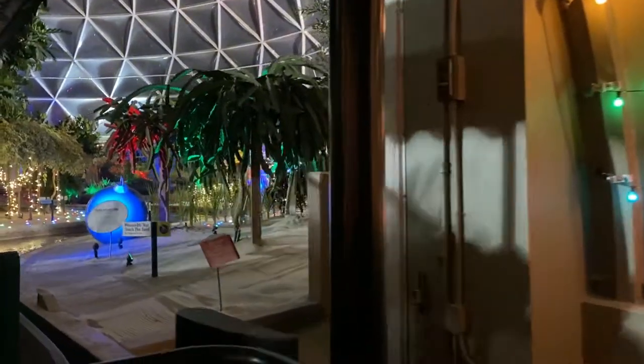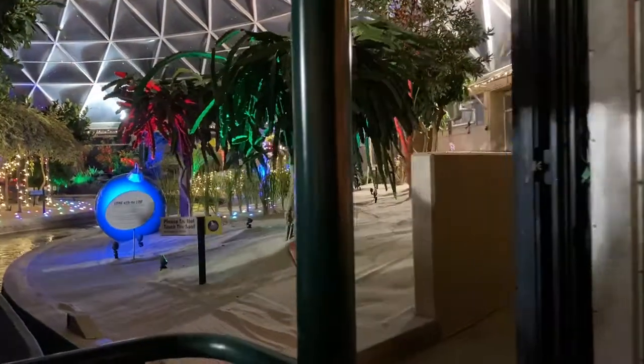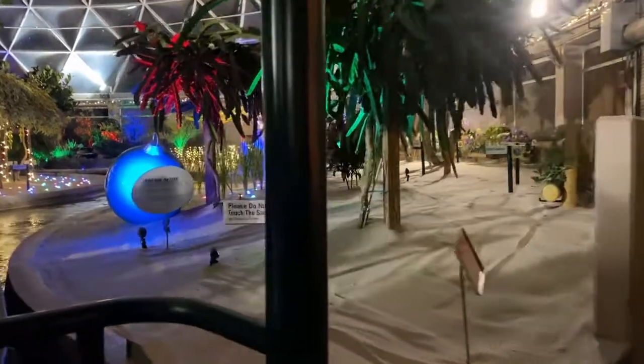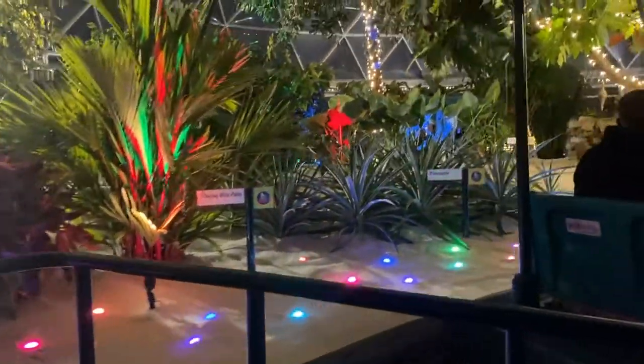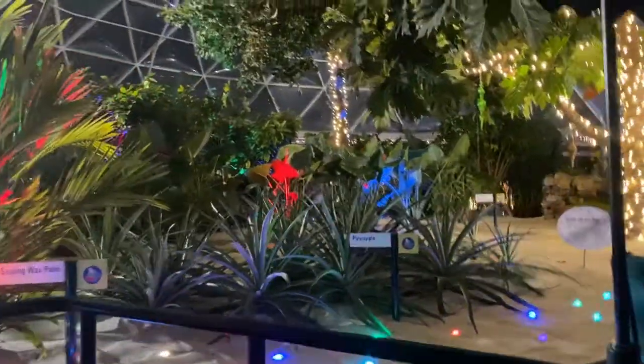We're in the greenhouse section of Living with the Land now. Welcome, and this is their Merry and Bright Nights overlay. Where scientists from Epcot and the U.S. Department of Agriculture are exploring innovative ways to produce bountiful harvests now and into the future.